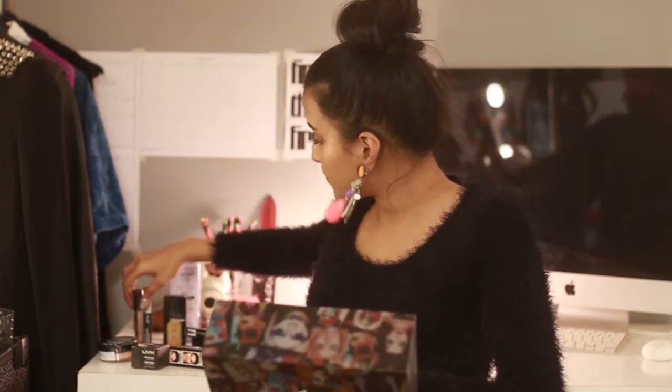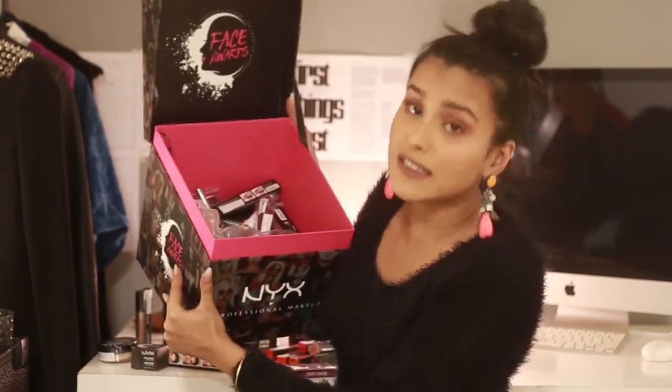Another NYX Cosmetic Metals. And this is a lip cream in Metropolitan Night. You guys, this is so much makeup. Can you see how much is behind me right now? That's already a lot, and this box is still pretty much full. Just the top is gone. That's a lot of makeup.